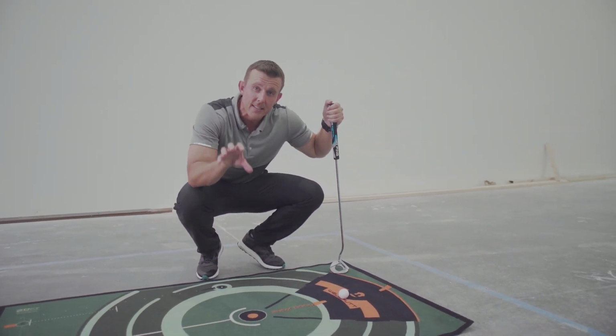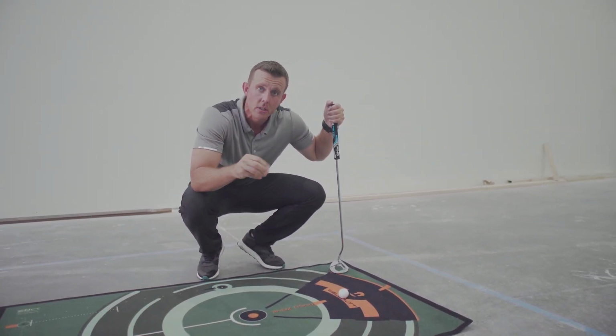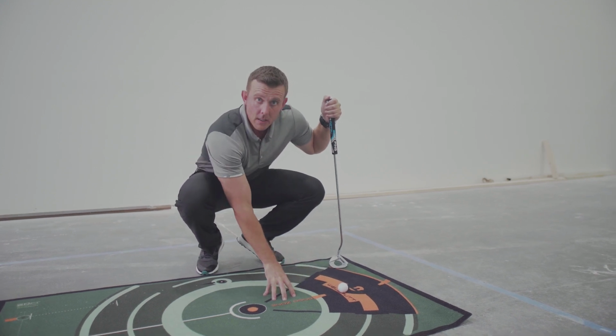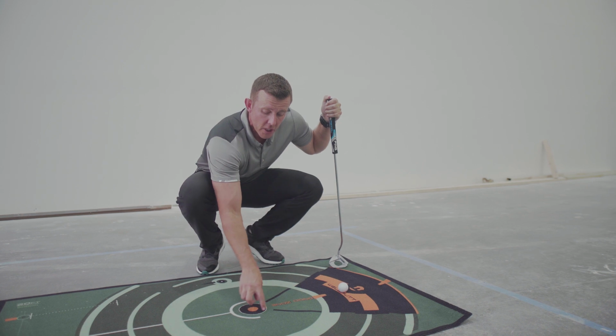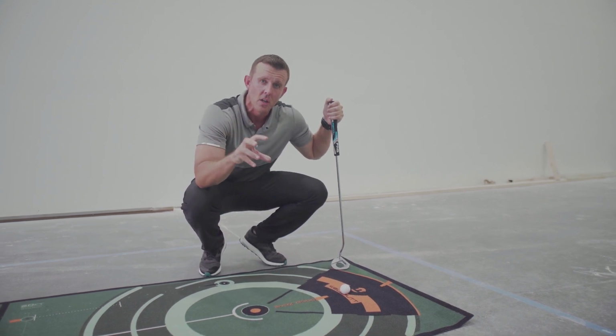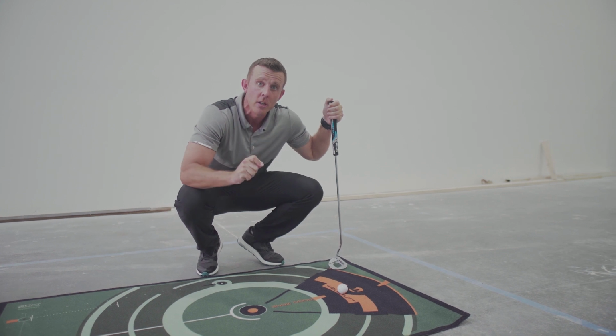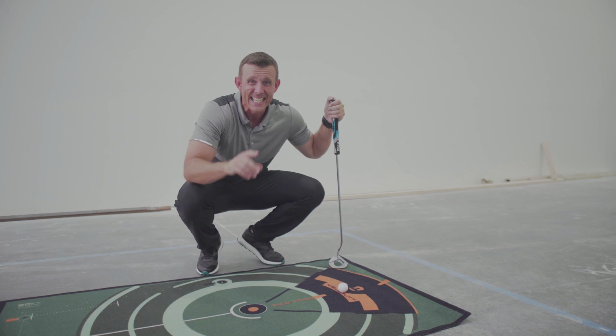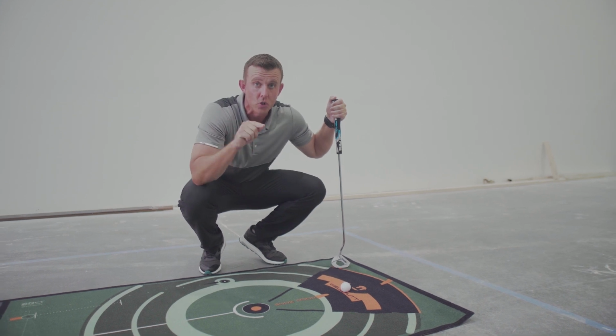So this is the absolute reason that Game Like Training have decided to go with the Well Put mat instead of having a putting green with holes installed. We want to offer the chance for our students to learn as well as perform. So we believe the Well Put mat is a great learning tool to do this.